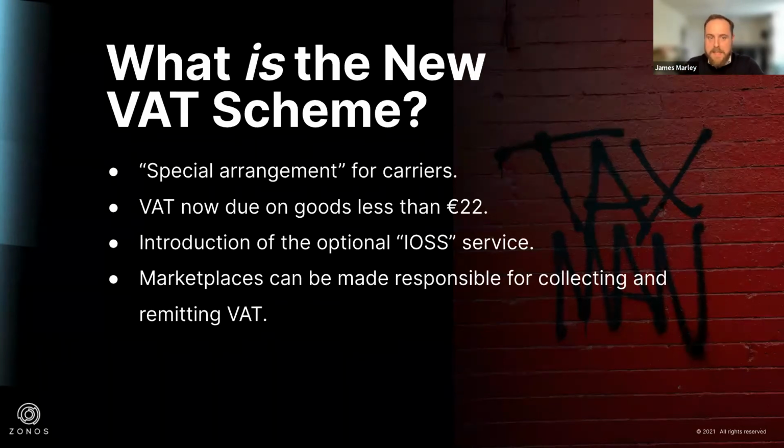Now, this really does simplify things, but it does require non-EU businesses to appoint what's called an intermediary. Now, this is an in-country representative who's going to pay your VAT and take on liability if you default. And there's obviously going to be a cost for that. And VAT companies are all over the place in terms of what those charges are going to be.